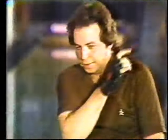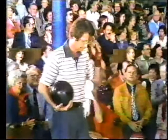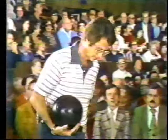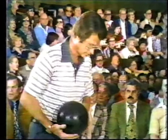Oh, he got a break. Mark Roth got a break. The 10-pin delayed reaction with a strike in the third frame. Now Earl Anthony is up, shooting in the third, double working.